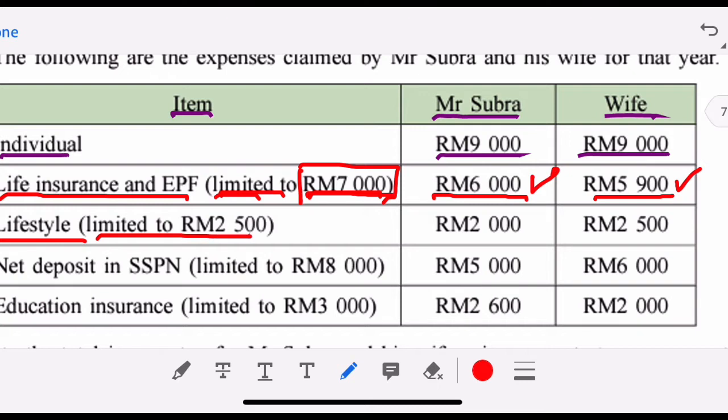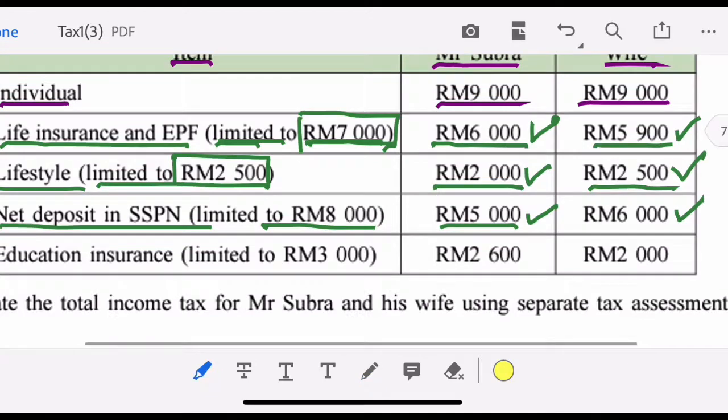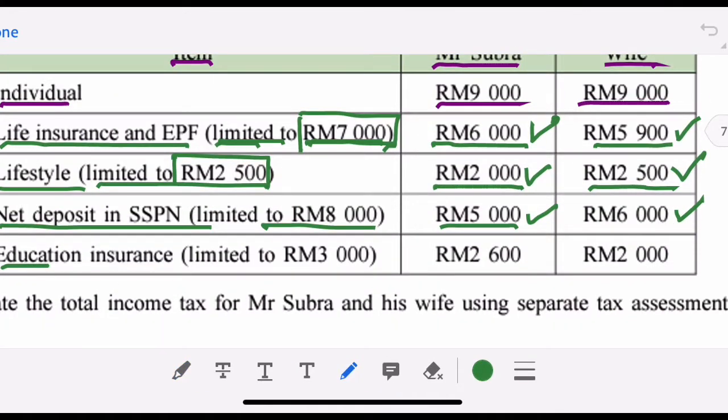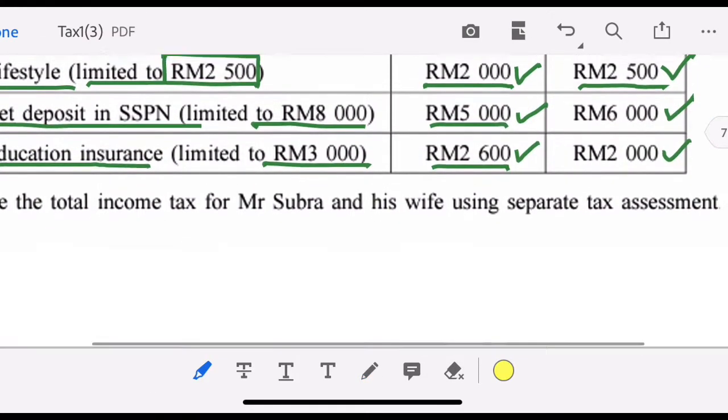Lifestyle is limited, the limit is 2,500, and then for Mr. Subra is okay. For his wife is also okay, no problem. For the net deposit in SPN, limited to 8,000. So it seems like both of them are within the limit. And then for education insurance, the limit is 3,000. It seems like no problem for Mr. Subra and the wife. Okay, still within the limit.